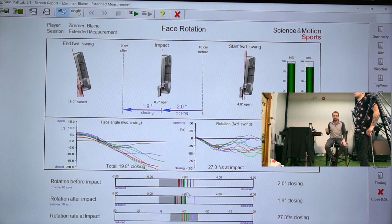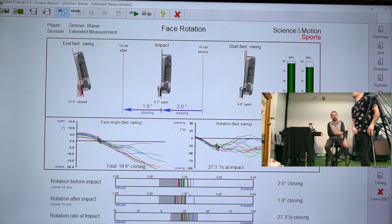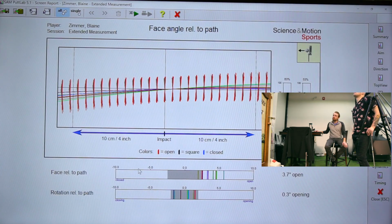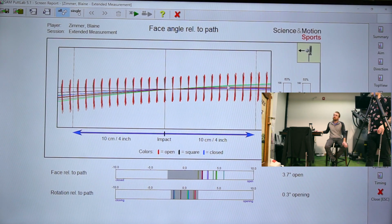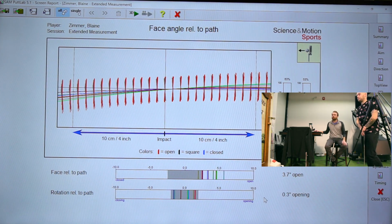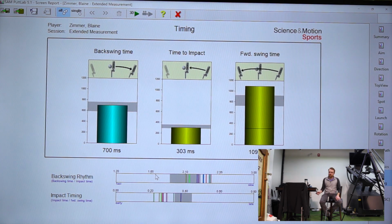Same thing, you've got a nice tiny grip, a really kind of feel style putter. So you're going to have a little bit of face rotation, right? Face to path, this is just a picture of how the face is rotating. This is the club path, and these other lines are what your club face is doing. Your rotation relative to your path, just a touch open, but that's such a small number, right? Like 0.3. Having that nice stable rhythm.